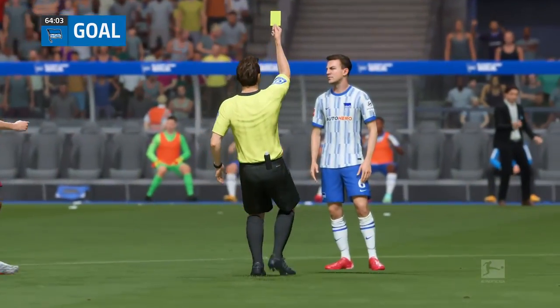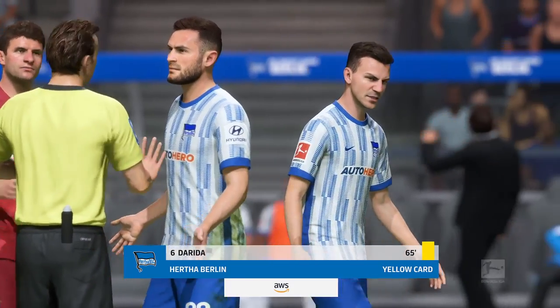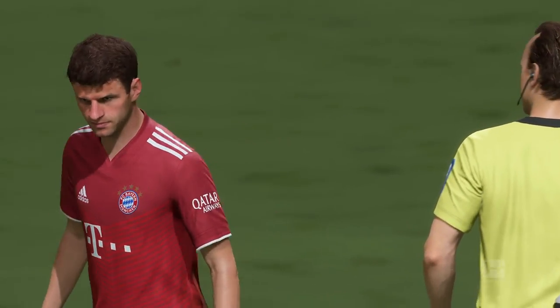Bad challenge, and now it's up to the referee in terms of what to do next. And a yellow card it's going to be, Stuart. Yeah, the ref's got that right. It's a yellow card all day long.